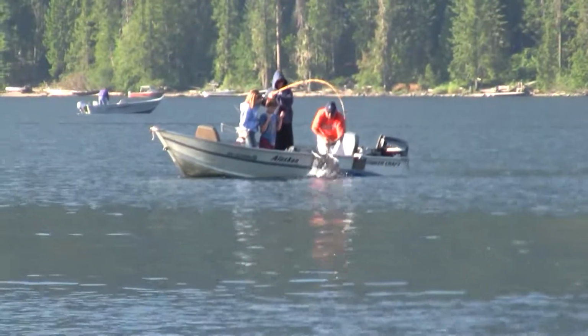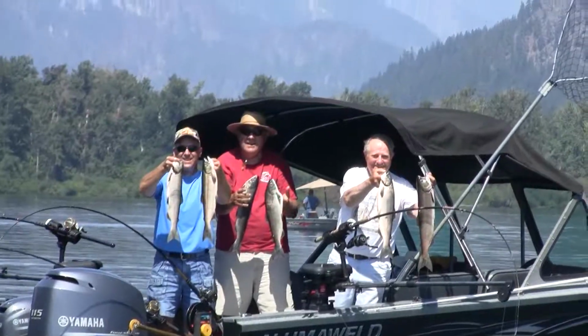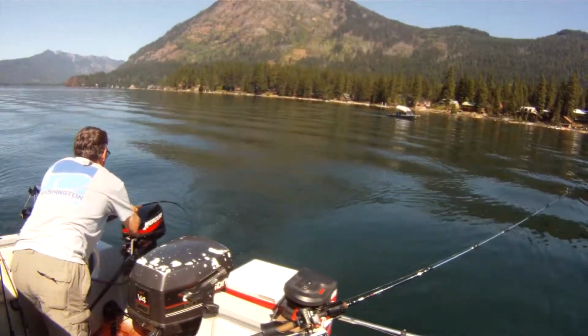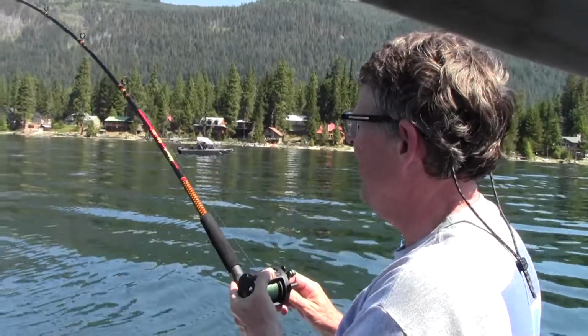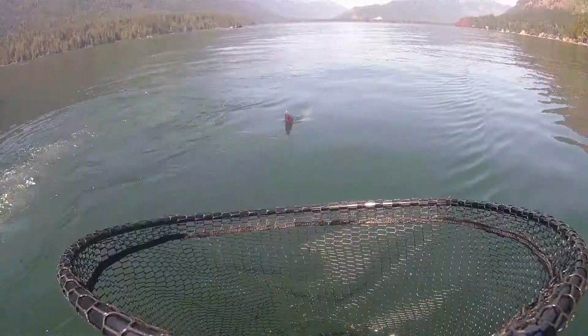Get over here! Look at the picture! Did I want him? This, I believe, is number 20 on the 2 days, so we're getting close to our trip limit. And this, boy, this one feels like the best by far.